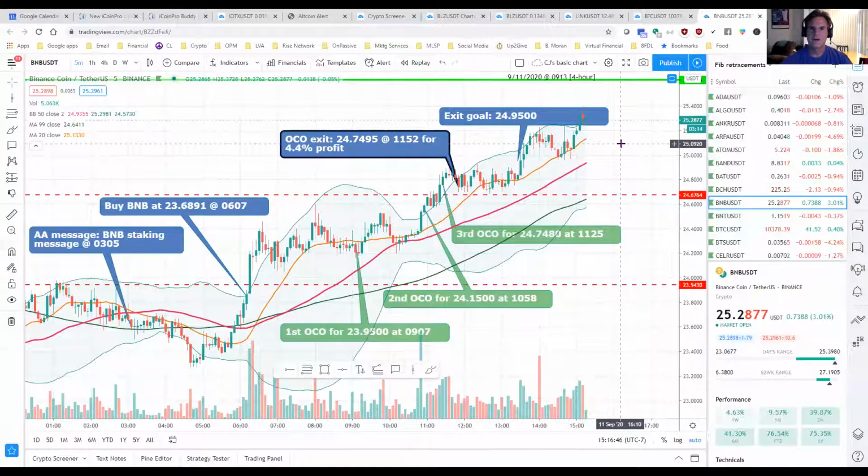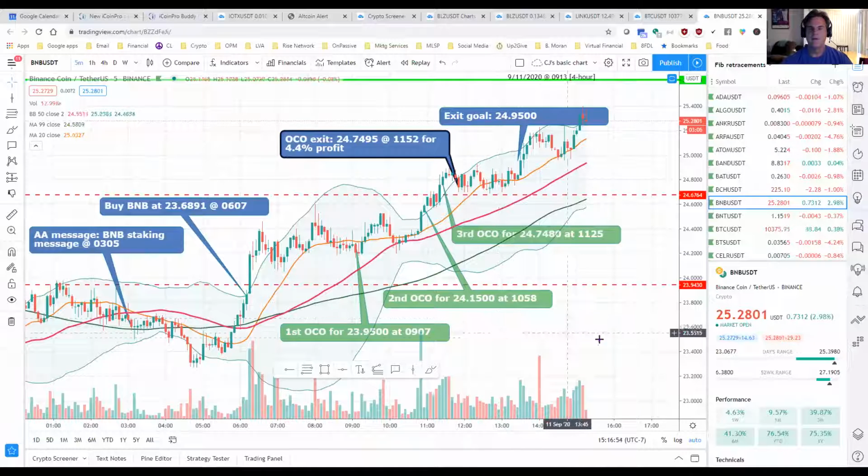After the Bitcoin drop of 18% earlier this month in September, I've been protecting myself on the downside more with these OCO orders. So I'm not making as much money per trade, but I'm also not losing. Well, that's all I have for Crypto CJ's Trade of the Day with BNB, a news item from Altcoin Alert, and a conservative OCO approach.